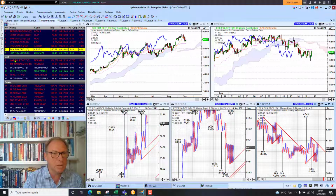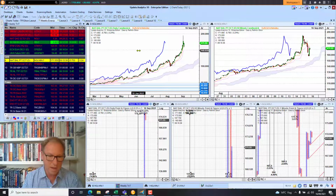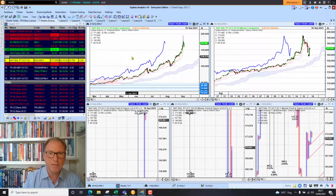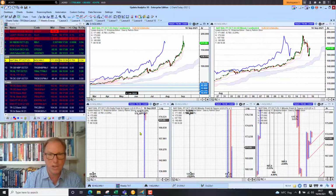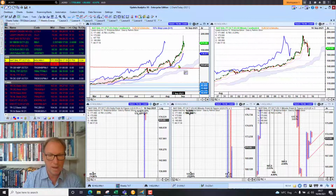So coming to gas and power markets, we start by looking at NBP. This is the UK contract for natural gas. And I'm just going to put a stop loss on this chart. You just literally press the S key in Updata, and you see here this level, the 100 we came back to, that's quite key as well.